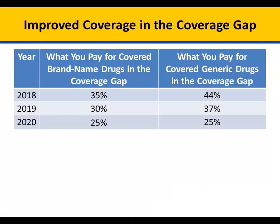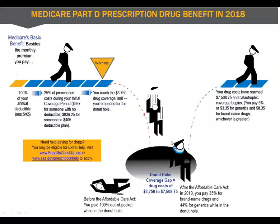So this is one of the things that's happening January 1st, 2020, and we'll talk about two more here in a minute. But you can see how it's closing. We're at 35% for brand names this year. We're going down to 30 next year, and then we'll be at that 25%, which is that initial coverage period. 44% for generics, 37% for the brand names. So if we look back a slide at Medicare Bob, rather than him going down into the donut hole, he's just going to keep going straight across the line like nothing happened.